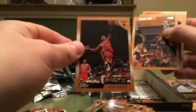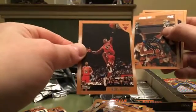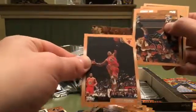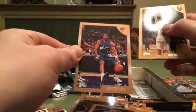Oh, finally got a Dennis Rodman. It's one of my PC guys. If you guys have any Dennis Rodmans from the 90s, let me know. I collect Dennis Rodman, a little more affordable than Michael Jordan. I also collect Rod Strickland, so if you guys have any rare Rod Stricklands, let me know. And like I said earlier, if you guys need any of these cards, let me know.